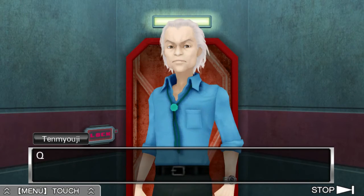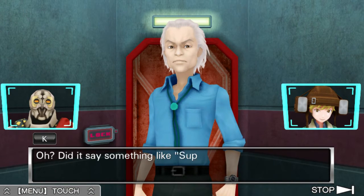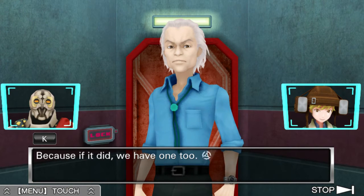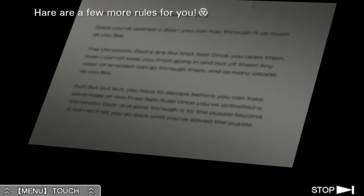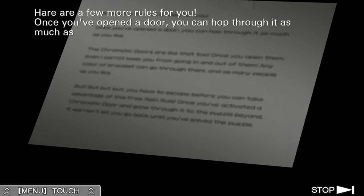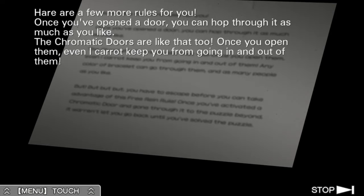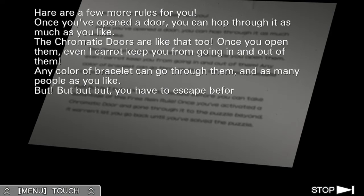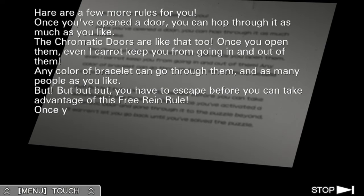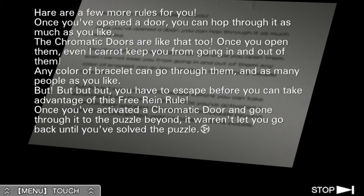We gotta head back. Quark, why don't you show them that note we found? Sure. Oh, did it say something like supplementary rules? Because if it did, we have one too. We found ours in the infirmary. Yeah, we found one too. It was in a safe in the lounge. Here are a few more rules for you. Once you've opened a door, you can hop through it as much as you like. The chromatic doors are like that too. Once you open them, even I can't keep you from going in and out of them. Any color of bracelet can go through them, and as many people as you like. But you have to escape before you can take advantage of this free reign rule. Once you've activated a chromatic door and gone through it to the puzzle beyond, it won't let you go back until you've solved the puzzle.